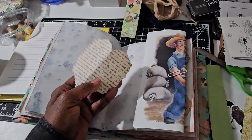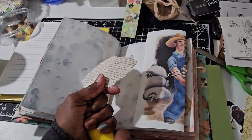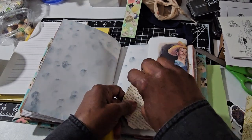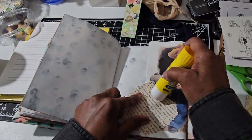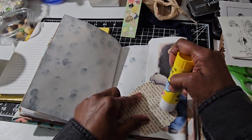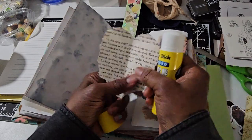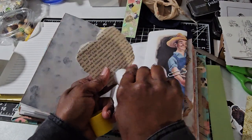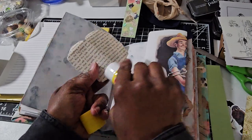Let's put it in the middle. How should we put it in the middle? Should we do it at the top? Yeah, let's do it at the top. Like this and like this. Okay, and then like this at the bottom on the edges. And then it can become a side tuck.